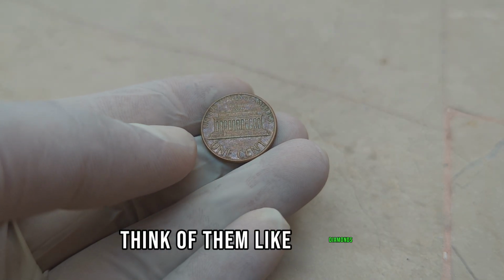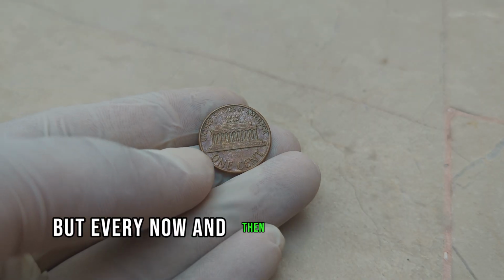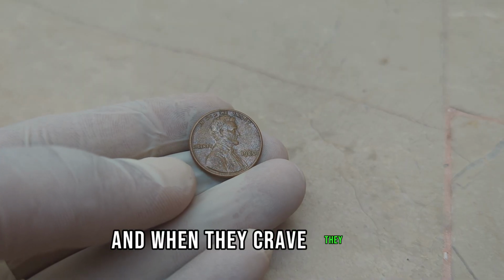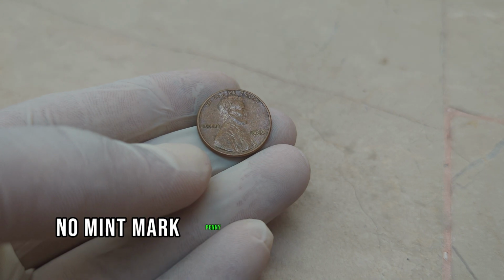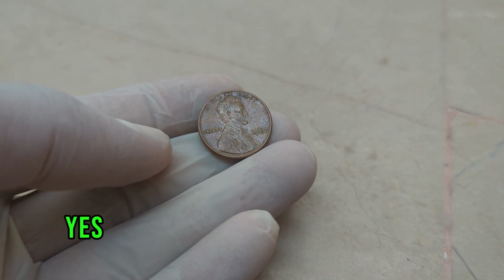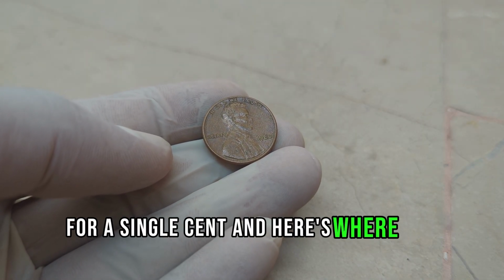Think of them like diamonds. Most stones are ordinary, but every now and then, one flawless gem appears. Collectors crave perfection, and when they crave, they pay. At auction, a pristine 1980 no mint mark penny in top grade shocked the market, closing at nearly $980,000. Yes, someone actually paid close to $1 million for a single cent, and here's where you come in.